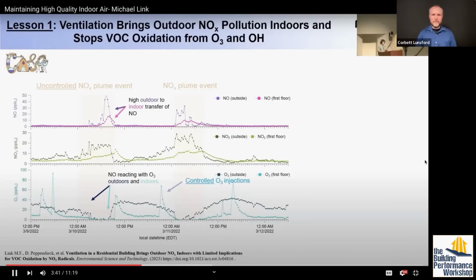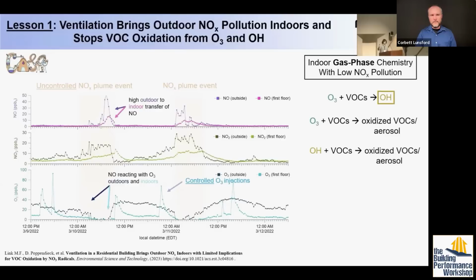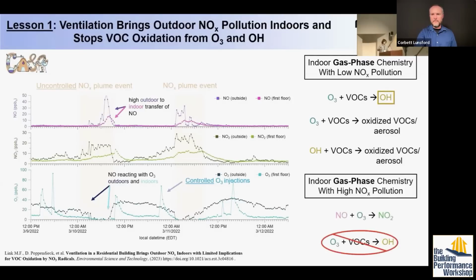When you had high levels of NO being transferred into the residence, that NO reacted with the ozone indoors. So you're not only getting the exchange of outdoor pollutants indoors, you're also affecting gas phase chemistry happening indoors. Under conditions of lower NOx pollution, you might expect ozone to react with VOCs in the gas phase. This can produce hydroxyl radicals, and so you have these 2 oxidants working together to oxidize VOCs in the gas phase, creating a suite of products. However, when we have higher levels of NOx pollution, you react away the ozone, or titrate it away, and thus you shut off this fundamental chemistry, the ozone and hydroxyl radical reactions.